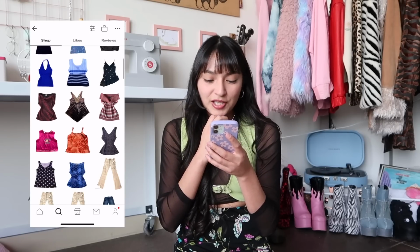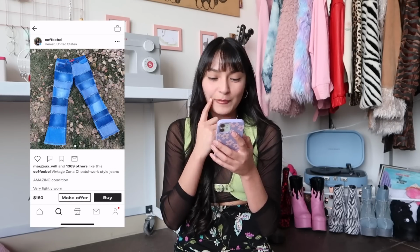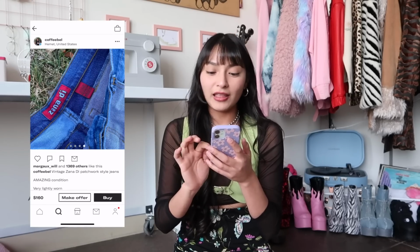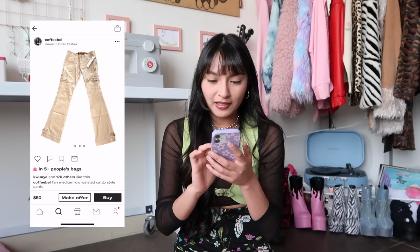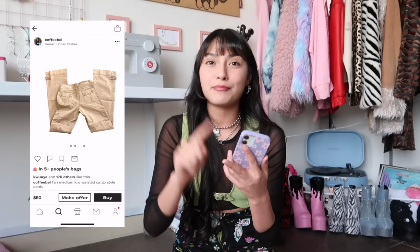Immediately what's catching my eye, I'm pretty sure these are Xanady pants. So dang cute. I actually have these in my closet right now, so already loving this so much. Can't go wrong with a good cargo pant. We have this beige one here. I am trying to collect one in every color. Right now I have beige, green, and brown, so I've got all the neutrals going on.